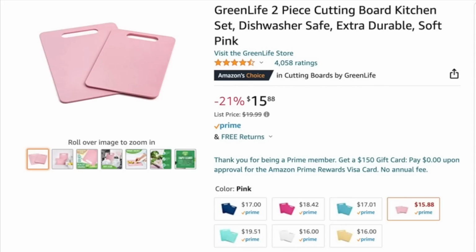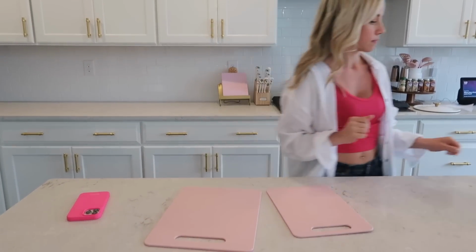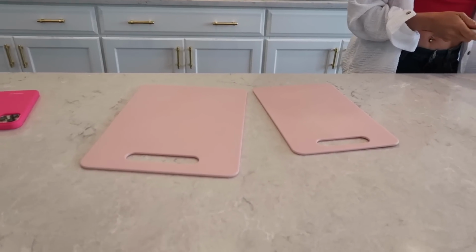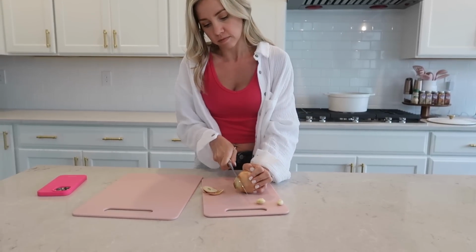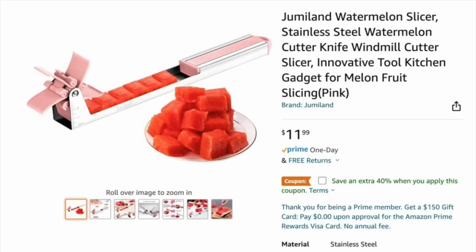Next up, we have these pink cutting boards. There's also other colors available, but I love these because if you're just quickly wanting to cut up some strawberries or just pull something out really quickly instead of taking out the huge cutting board, I think this is a great option. Like I said, there's other colors available. They're easy to clean, and it's by that same brand that my pans are, which is Green Life.